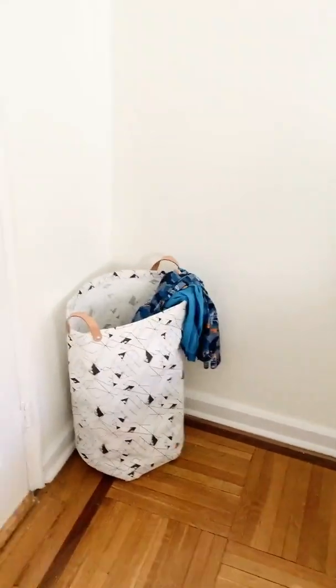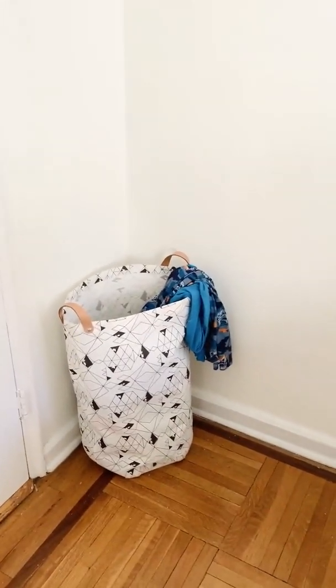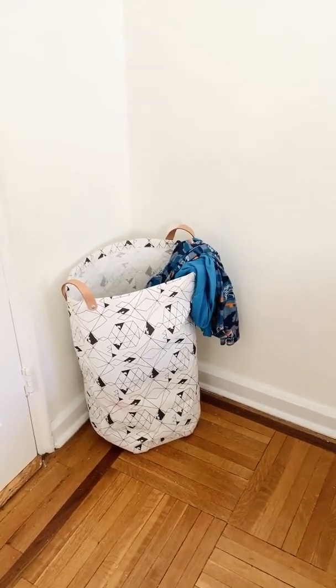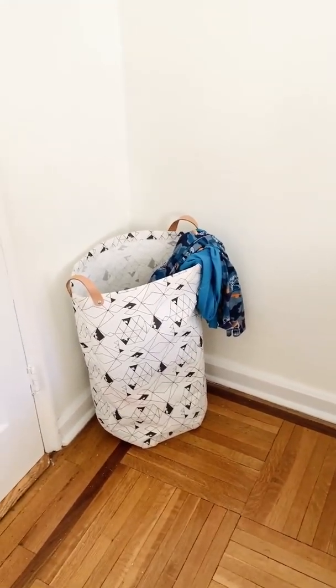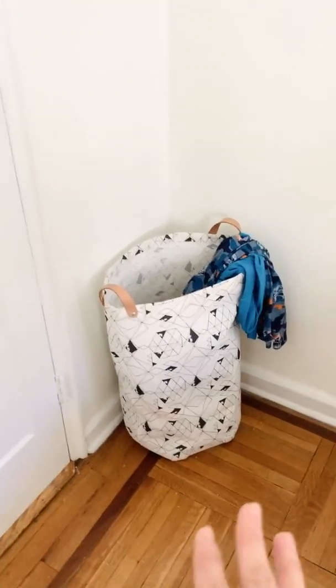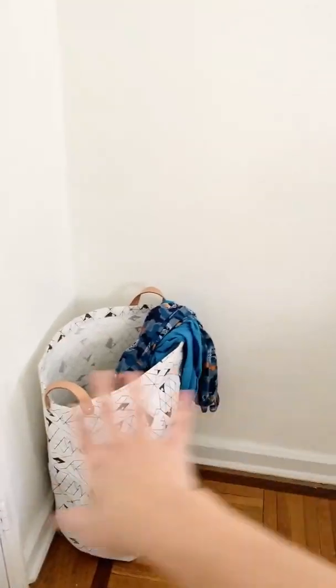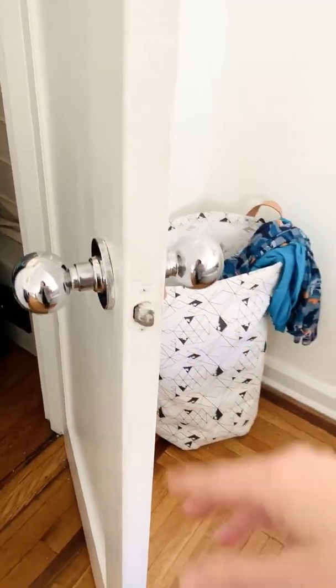Now over here, this corner is the hamper. My boys do their own laundry. They wash, dry, fold, and put everything away themselves. It's really a great way for them to learn about teamwork and splitting up their responsibilities. And sometimes the clothes don't always make it in there, but it's really easy if they leave it on the floor. I just ask them to pick them up.